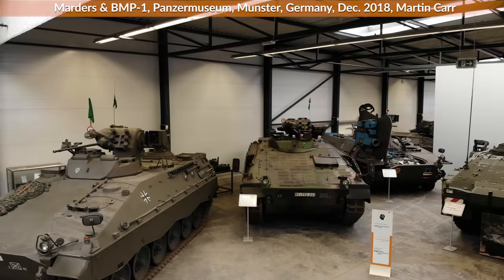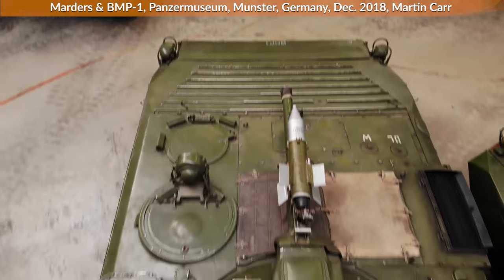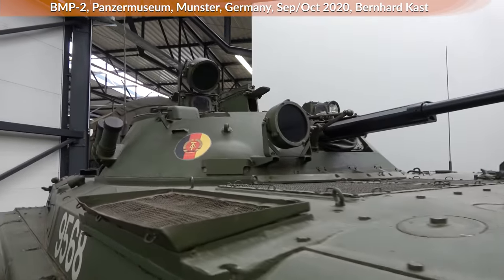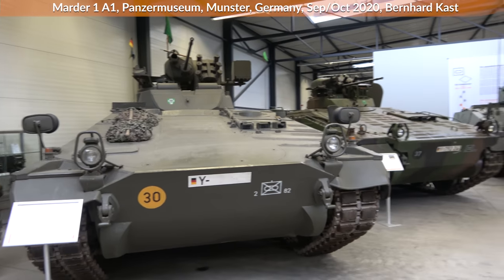So time to take a look at the Marder and how it compares to similar equipment used by the Russian and Ukrainian armed forces, most notably the BMP-2. First off, some basic information on the Marder fighting vehicle. By the way, Marder means Martin in English.